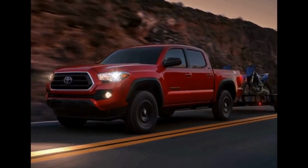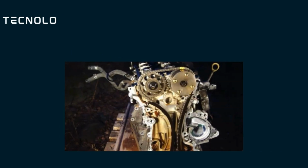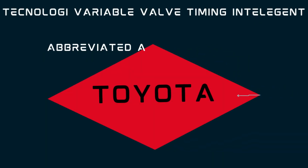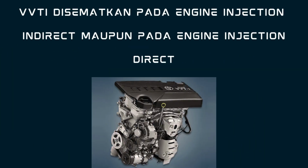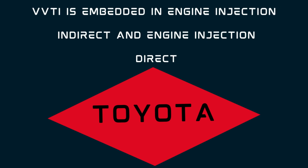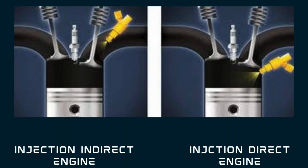1739. Variable valve timing intelligence, abbreviated as VVT, is a technology for setting intake valves and exhaust valves, widely used in Toyota engines from 1200 cc to 5000 cc, on petrol and diesel injection engines. We will show the variable valve timing intelligent technology for indirect injection engines. This VVT can be used on direct and indirect injection engines.